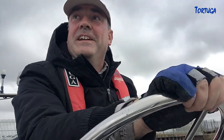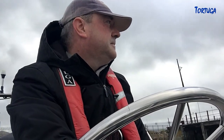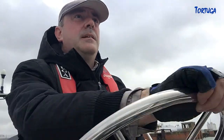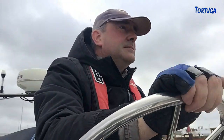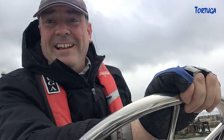and it's a bit choppy already. We haven't even left the marina. And I'm going to be stripping and painting the props and the stern drive. That's assuming I get there.